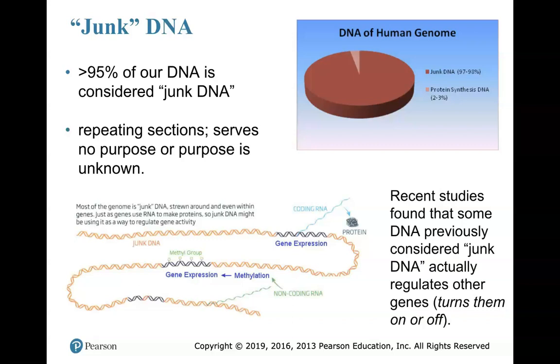It's thought that junk DNA actually might serve a purpose. It might be a way that the DNA regulates gene activity. So what I mean by that is that here I have junk DNA that doesn't code for a gene, is basically what that means, and it's a lot of our DNA. Here, I have a segment of that DNA that's coding for a gene, all right.